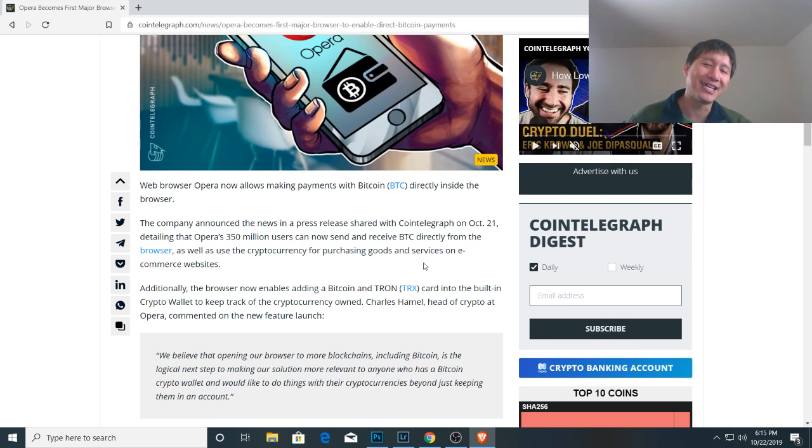It says here that Opera has about a 3% market share for browsers, but I've checked actual stats, and they have about a 1.55% market share. So web browser Opera now allows making payments with Bitcoin directly inside of the browser. They announced the news in a press release shared with Cointelegraph on October 21st, which details that Opera's 350 million users can now send and receive Bitcoin directly from the browser, as well as use the cryptocurrency for purchasing goods and services on e-commerce websites.